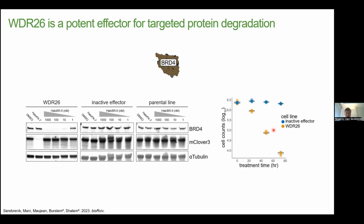Similar story for targeting BRD4. So here's a blot against BRD4 in the top row, and WDR26 recruitment induces very potent degradation at a wide range of concentrations tested. M-Clover is only degraded with the halotag FKBP ligand as opposed to the halotag BRD4 ligand.